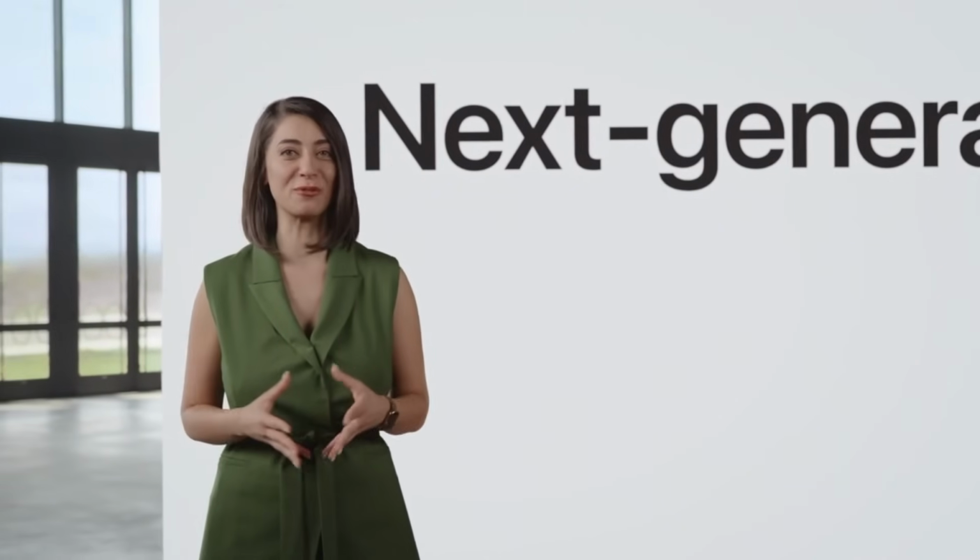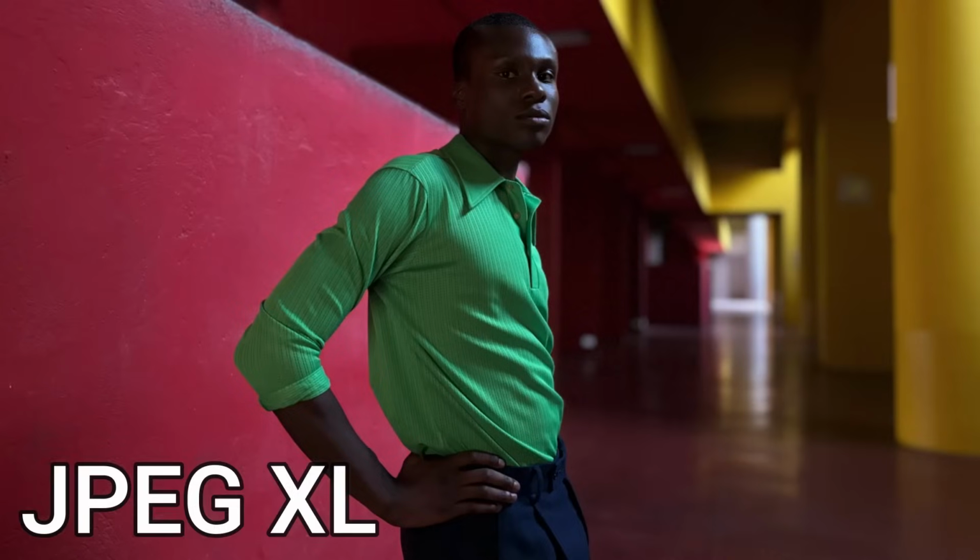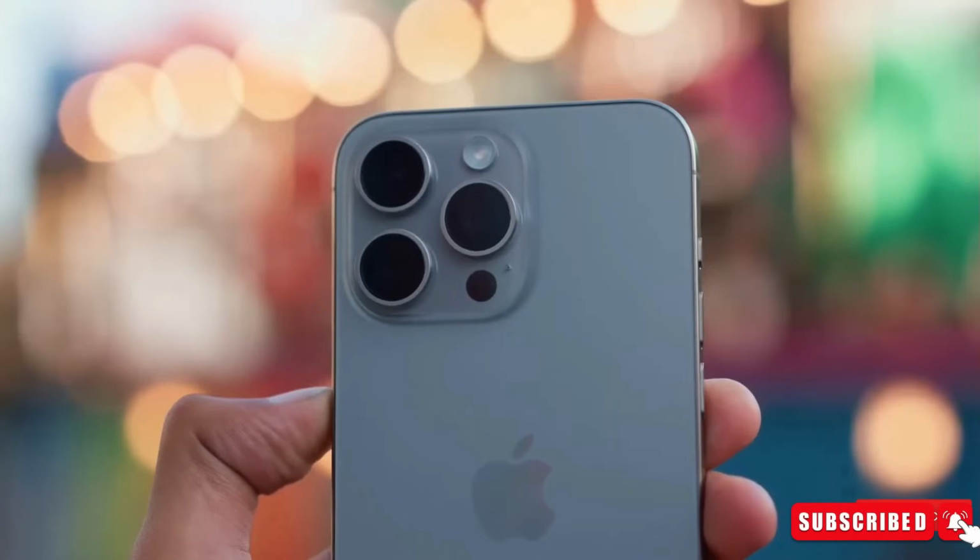There are rumors of additional changes, such as support for JPEG XL in the camera app as an alternative to HEIC type. The new capture button could also enhance camera usability.